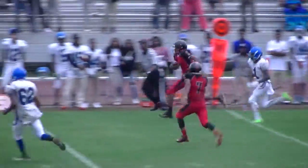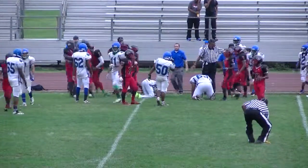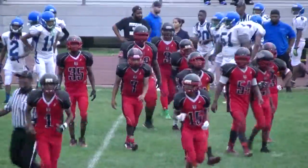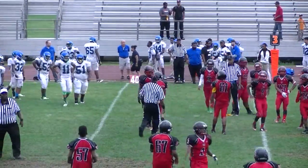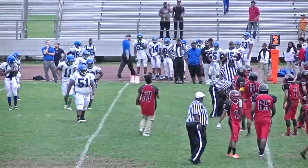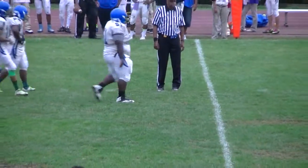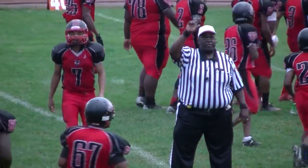Intercepted, we're going the other way. Kicked off. Penalty markers down. Not sure who made the pick, but that would turn the tide in the favors of the Panthers. Marshawn with the pick. They'll walk off a penalty, still a DuSable ball. But here we go. Against the defense.